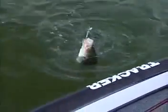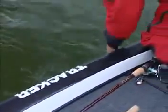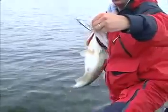That's a good one right there. Big fat belly. I mean, stone cold killed the wild shiner. Couldn't even hardly get up out of the water. Look at the belly on that one. Black spots. That's a fat one there.